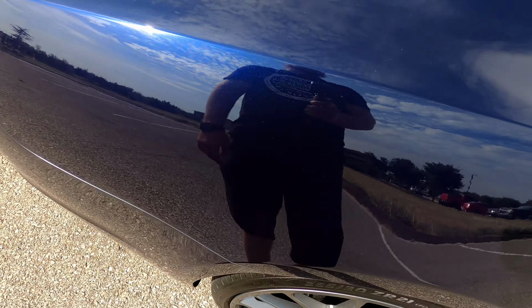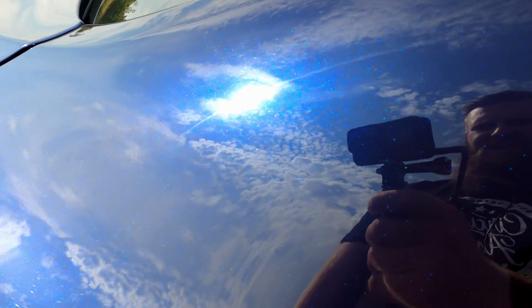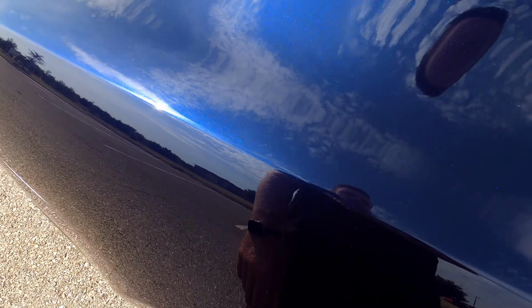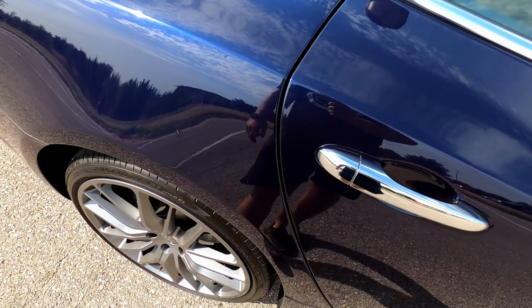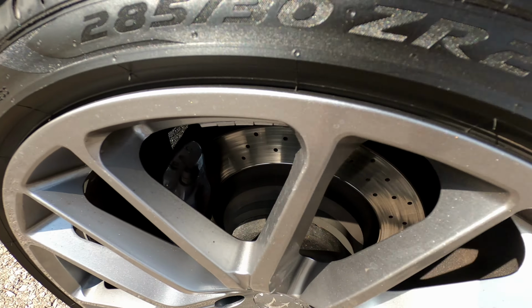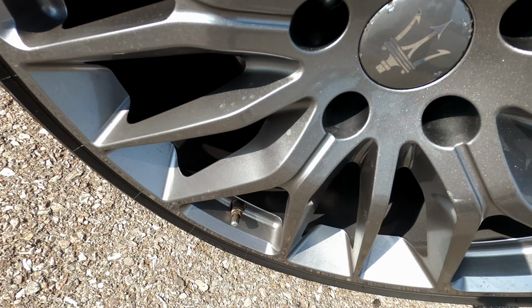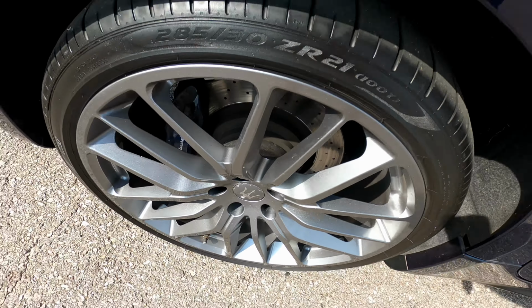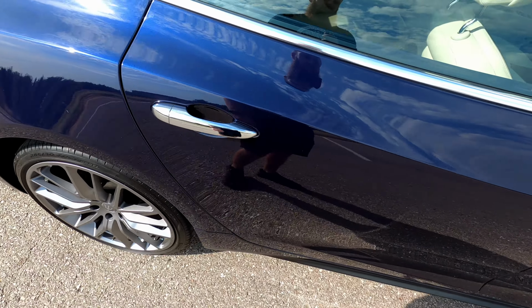And this blue is just absolutely incredible to look at as the sun hits it. It becomes really bright and vibrant, lots of metallic flake. Has a lot of personality. Rear passenger wheel, a little bit of damage there. It's a tiny mark, but otherwise looks good. It's just one blemish on one of the spokes. Not the end of the world.